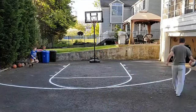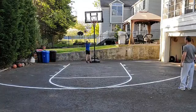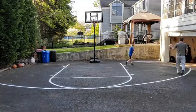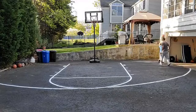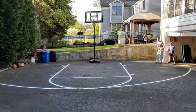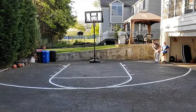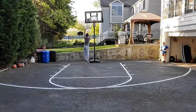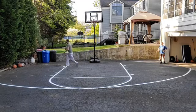Good, good. Okay, all right, now we're making the same move. We're just coming one more dribble so we get to the other side of the rim. All right, so I'm attacking middle. Here's my attack. Here's my jump to the opposite side.